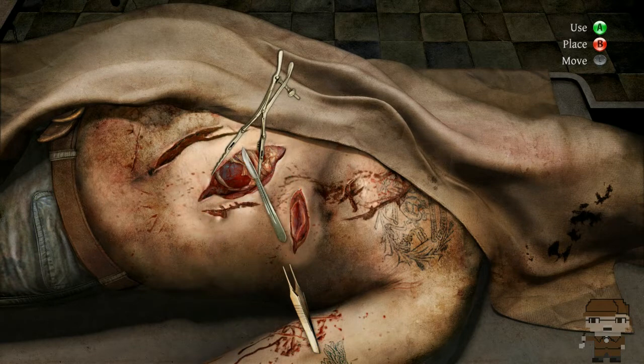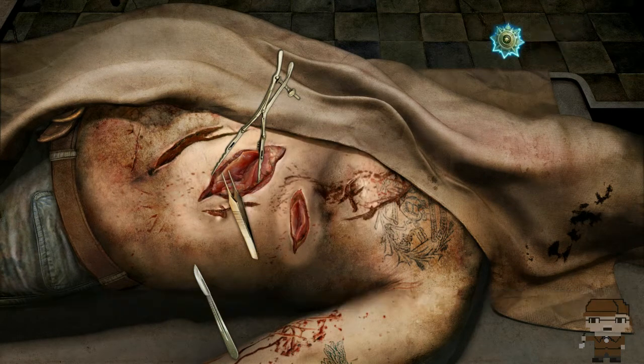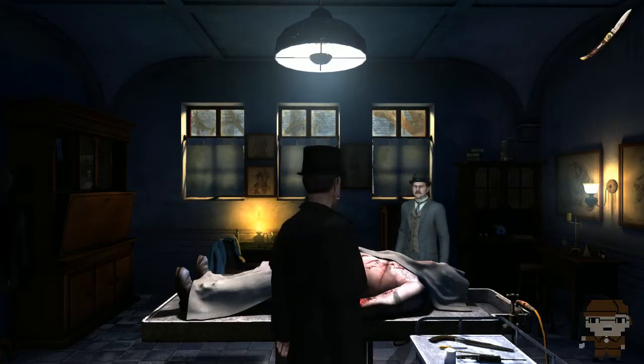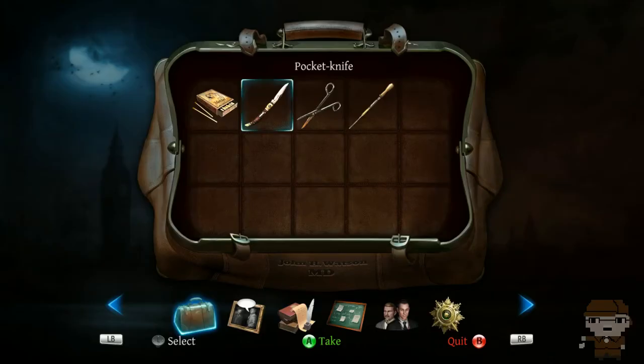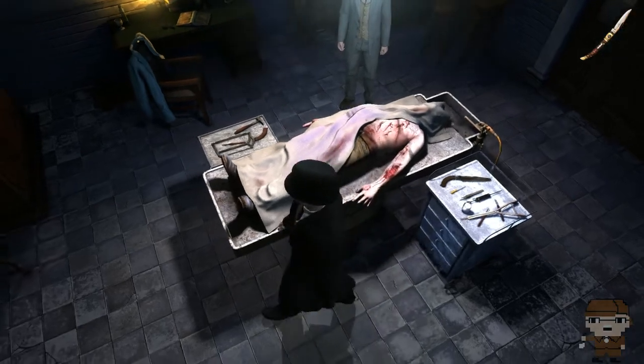Ooh. What is this nonsense? A ball of paper, swallowed recently. Did we just cut into the stomach, I'm assuming? Yeah, alright, so we got to read what that paper says. So, what did that paper say? Crit's map, Crit's letter. The map? I can't read that. It's okay. That's alright. We're gonna move on.